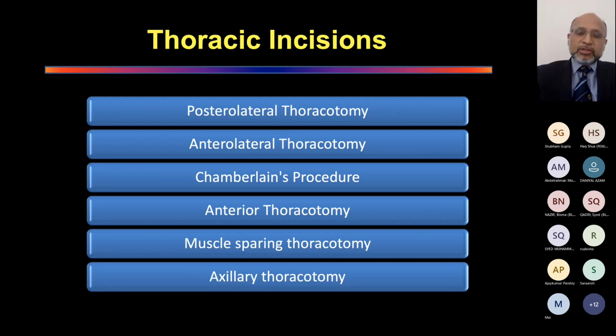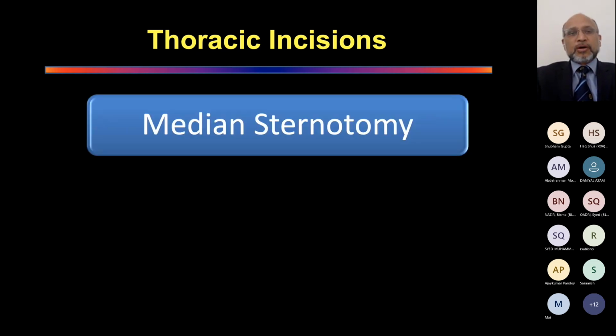And the last but not the least is something called axillary thoracotomy, which means a vertical incision. The first 4 or 5 that I've told you are all horizontal incisions, whereas axillary thoracotomy is a vertical incision which is done in the mid-axillary line. You make a vertical incision in the mid-axillary line and then you go about it.